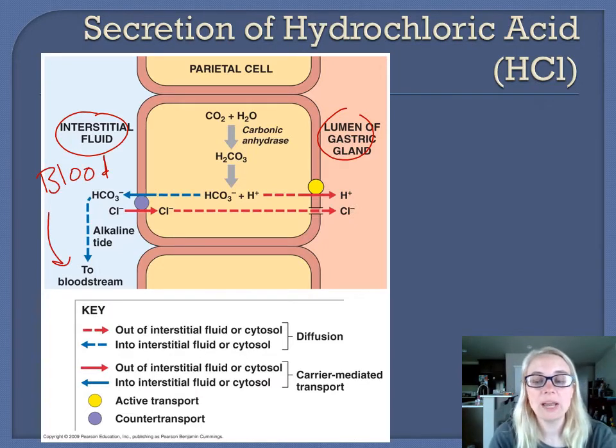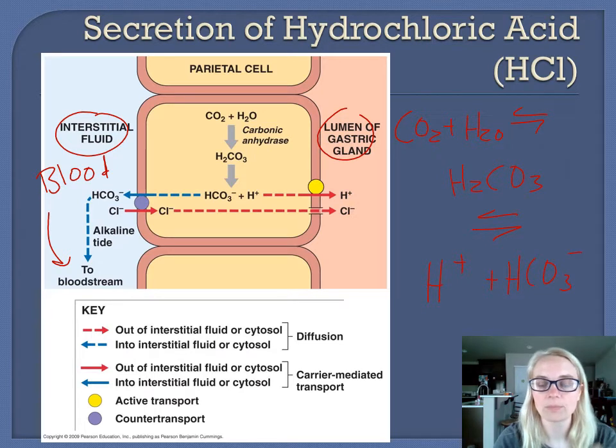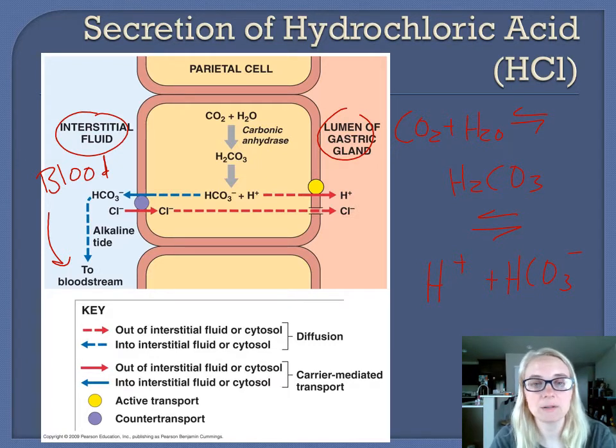So we have a familiar chemical reaction, do we not? We have carbon dioxide plus water goes to carbonic acid goes to hydrogen ions plus bicarb. All right, so now this is the second time we've seen this. We saw it in the respiratory system, we're seeing it in the digestive system, we're going to see it again in the kidneys, and we're going to see it again in the fluid electrolytes.